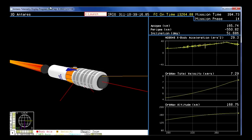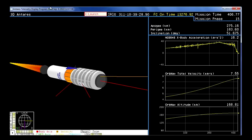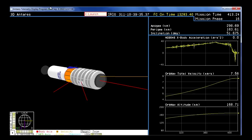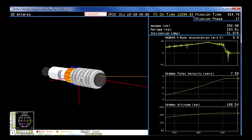Coming up on stage 2 burnout. We have stage 2 burnout. Beginning reorientation for payload separation. We have good insertion. Antares is currently in orbit and will coast for approximately 100 seconds prior to payload separation. Cygnus has reached its preliminary orbit insertion.